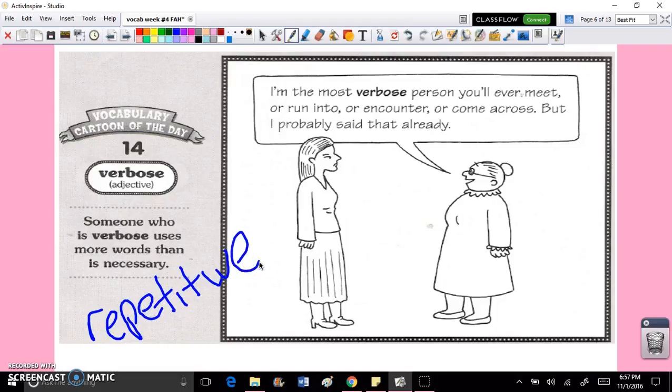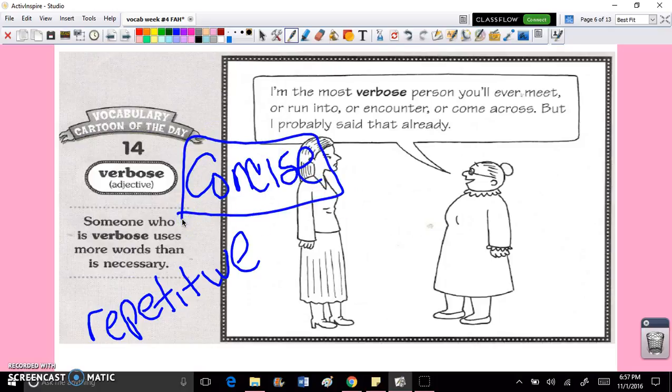If you're being verbose, the antonym would be concise. Concise is like very short, to the point. You're not using too many words to describe something. If you could describe it in just 4 words, then that would be being concise. But if you can describe that thing in 4 words and it takes you 20 to describe it, then you're being verbose. It's unnecessary. You're going overboard.